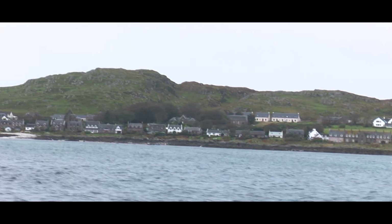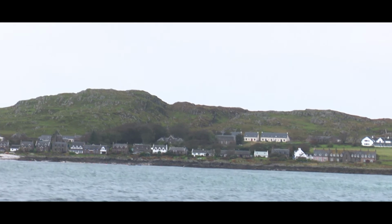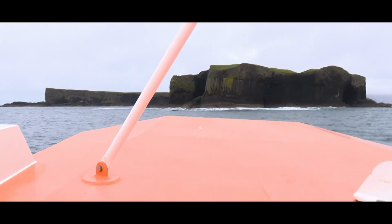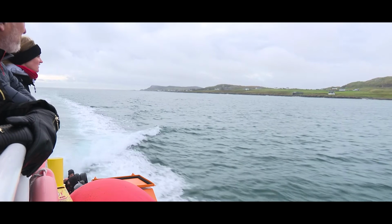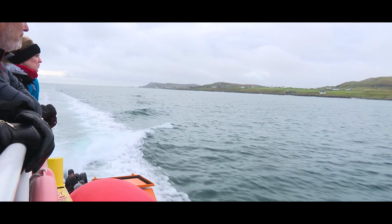Both Fionnphort and Iona serve as a great point of departure to visit another geographic wonder, the Isle of Staffa, which offers a wondrous view of the north end of Iona, and also presents the blues of the ocean, reflected perfectly in the Sound of Iona Tartan.